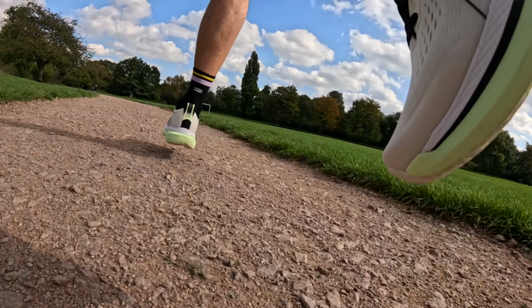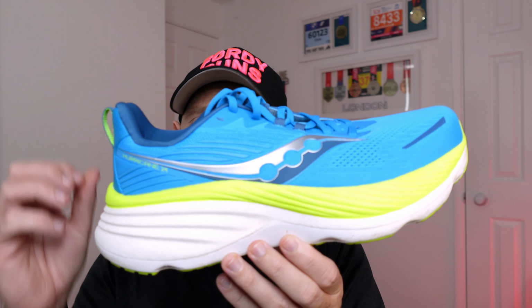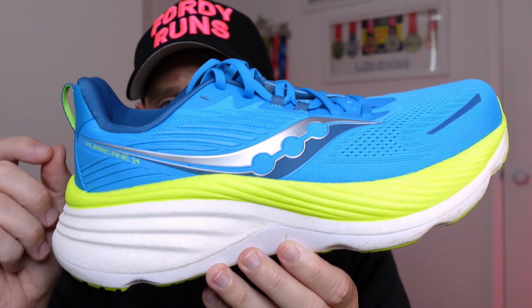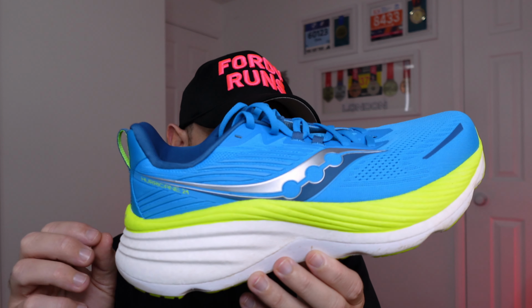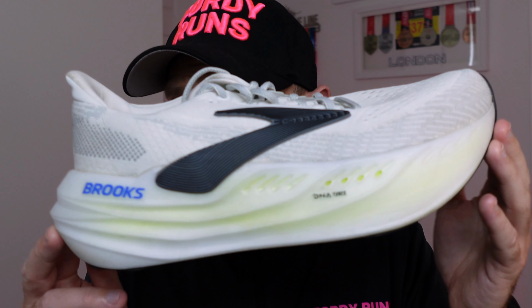Now for me, the closest two shoes I think to this are the Hurricane 24 and the Glycerine Max. Now the other two shoes that are close to it, I would say, are the Mag Max and the Kinvara Pro from Saucony. Two shoes that I think also are worth mentioning. But for me, in terms of feel, these two are where it's at. Now I pick the Hurricane 24 because it's stable and smooth, and that's what the GlideRide Max is also like. And then I pick the Glycerine Max because it's comfortable, which the GlideRide Max also is.